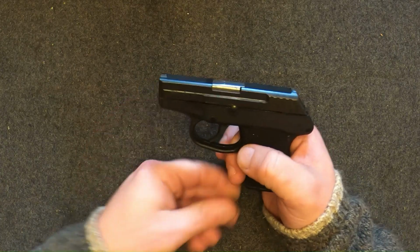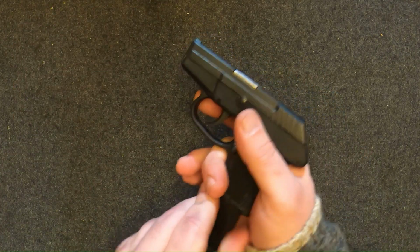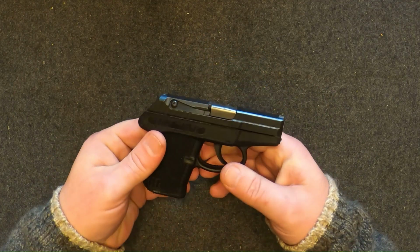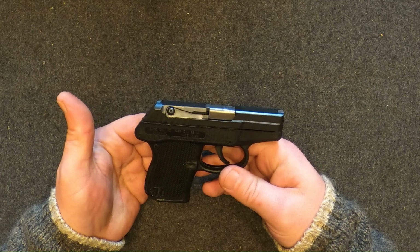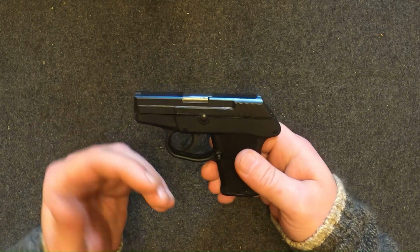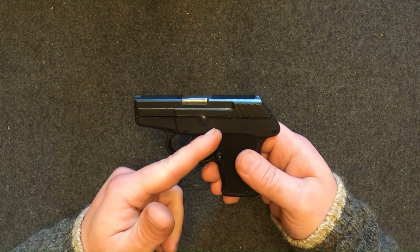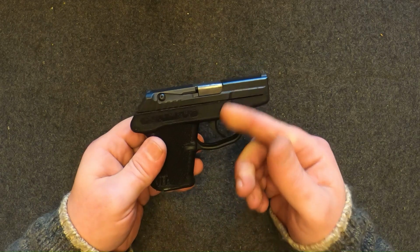All right, back inside from shooting the P32. Make sure she's clear. And yeah, had a little bit of fun with this thing today. I put 150 rounds through it, which isn't a whole lot, but 0 malfunctions, which is always good to see. And I shot it a little better than I thought I would. I thought I would struggle past 15 yards or so, and this thing wasn't that bad.